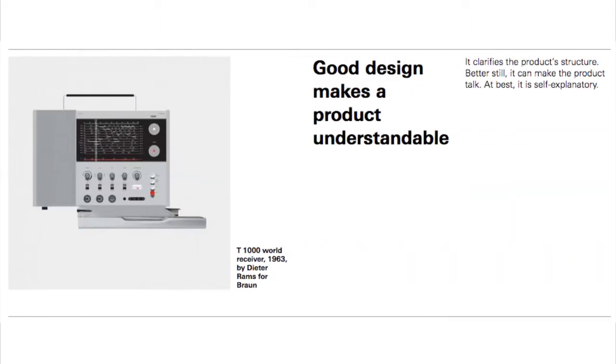4. Good design makes a product understandable. It clarifies the product structure. Better still, it can make the product talk. At best, it is self-explanatory. With iOS 7, some of the human interface elements are obviously a lot more effective than others. We'll talk about that a little later.